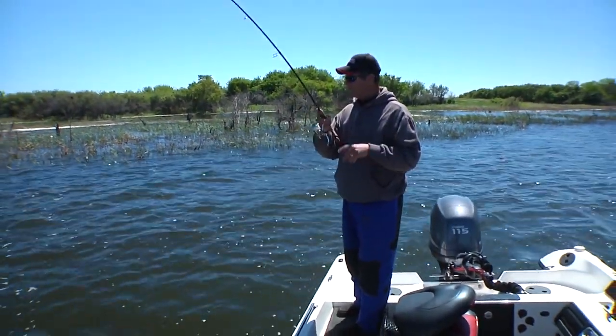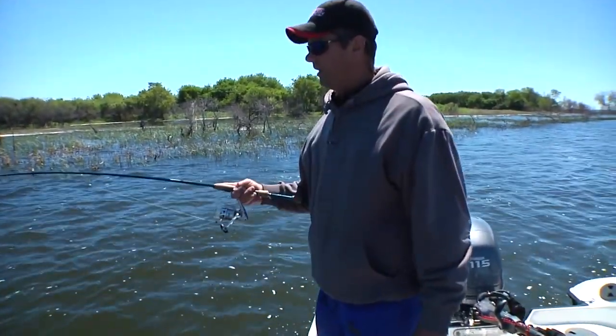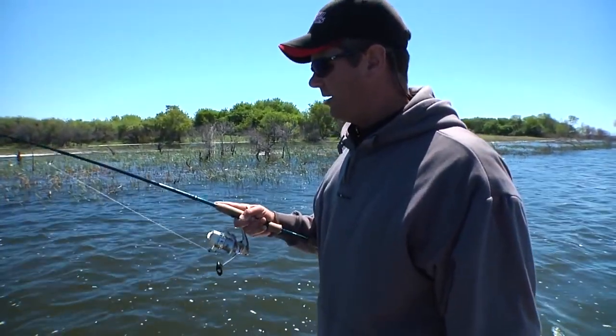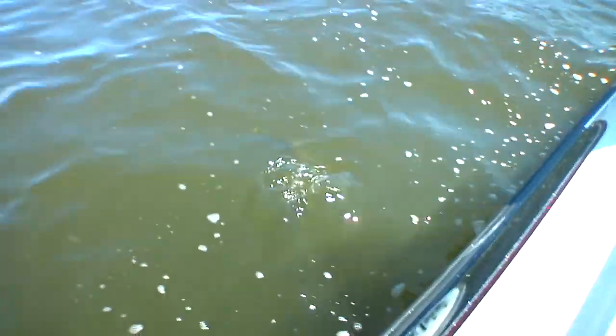There we go. Nice fish. That one came up shallow. We almost had a double there. That's a nice one. All right. Come here, sweetheart. I think he's going to be a little on the long end for what you want to keep.